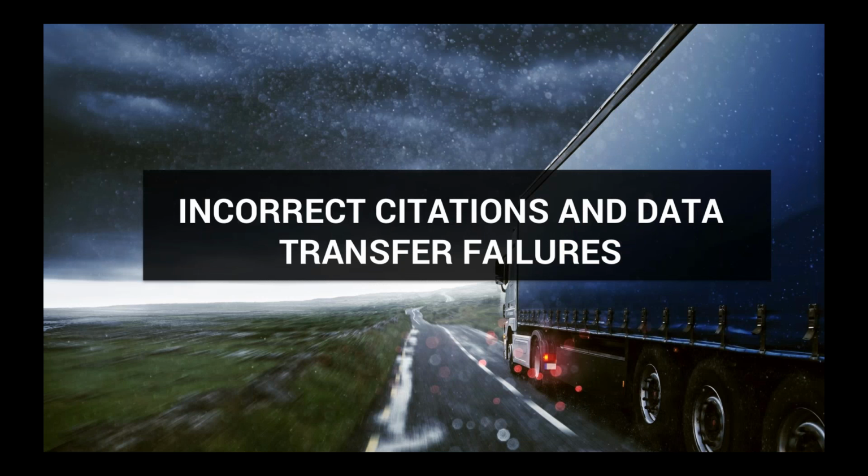There are reports of drivers with AOBRDs being cited or fined for ELD violations. These violations have primarily been for a failure to transfer data, when, in fact, AOBRDs are not required to transfer data. An AOBRD only needs to display or print the required hours of service information. If a driver was incorrectly cited or fined, the citation should be contested via the DataQs process, even though there's no effect on CSA scores until April 1st, 2018.